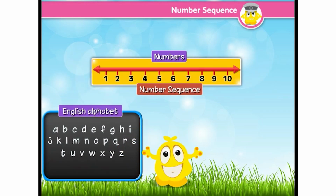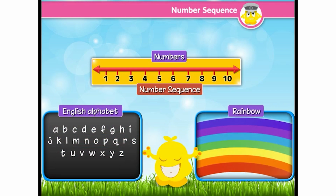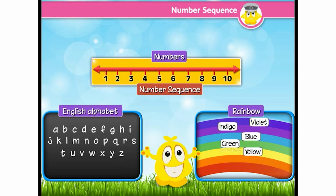Even the English alphabet follows a sequence like A, B, C, up to Z. Do you know that even a rainbow follows a sequence of colors? Violet, indigo, blue, green, yellow, orange, and red. In short, sequencing makes learning easy for other mathematical operations.